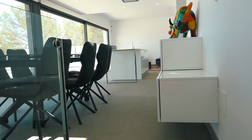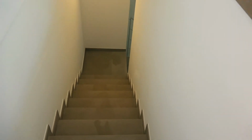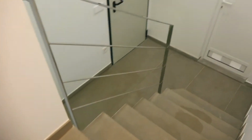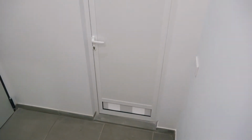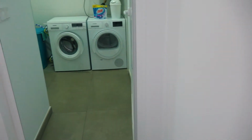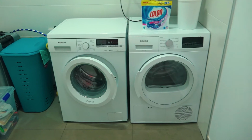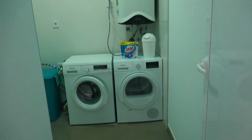So leaving the lounge, kitchen, dining area, coming down the stairs now to the underground part of the house, the lower level. So this is the villa. When you buy the property, this will be the area downstairs. Utility room here, large size utility room for your washing machine, dishwasher, tumble dryer, of course. Extremely large boiler. Great size boiler here. And this takes you through to the garage at the rear of the property.